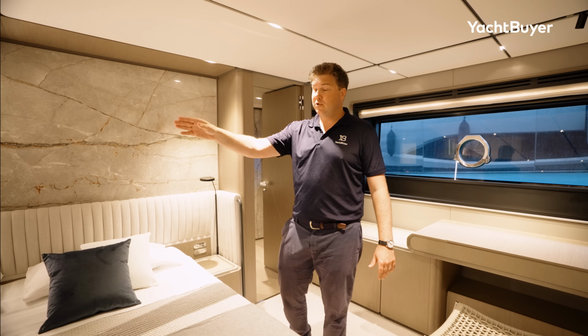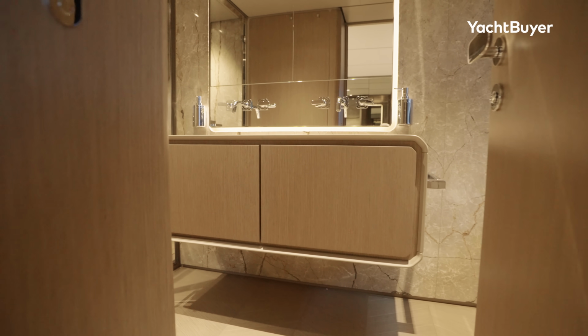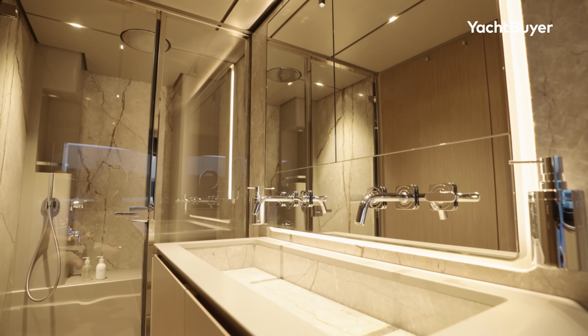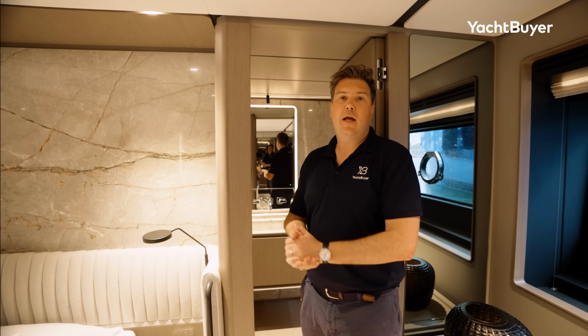There's a full walk-in wardrobe, and it's a big one too, and that shares the space behind the bed with what is a very generous, of course private, ensuite bathroom. And these areas also act as a little bit of a buffer between the sleeping spaces here and the machinery spaces aft. That's the sleeping spaces then. Let's head right to the top now and check out the bridge.